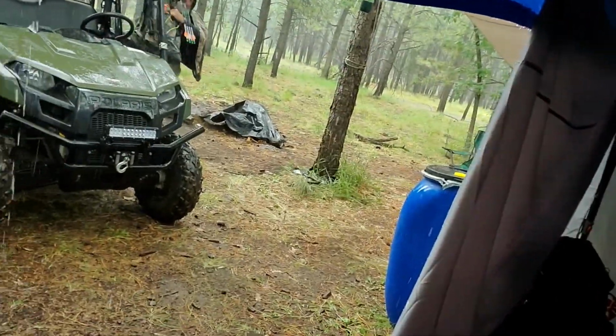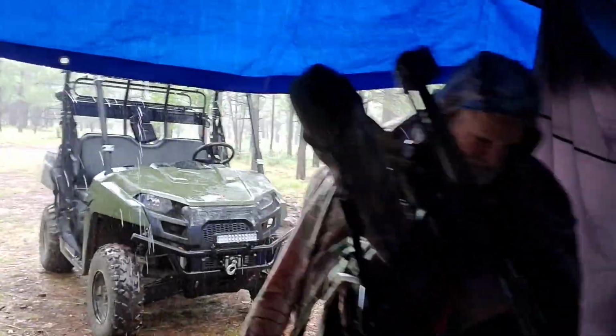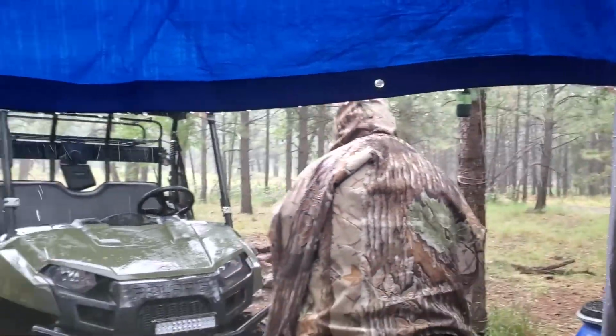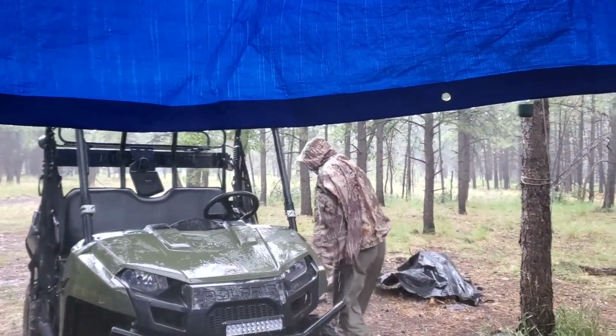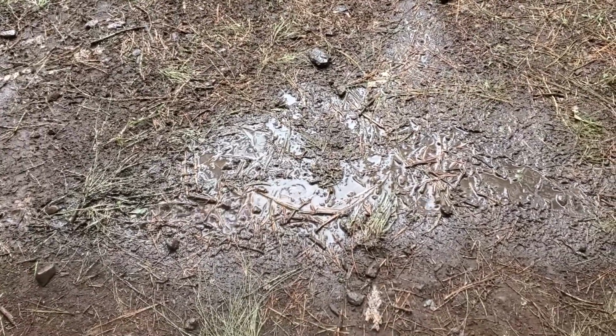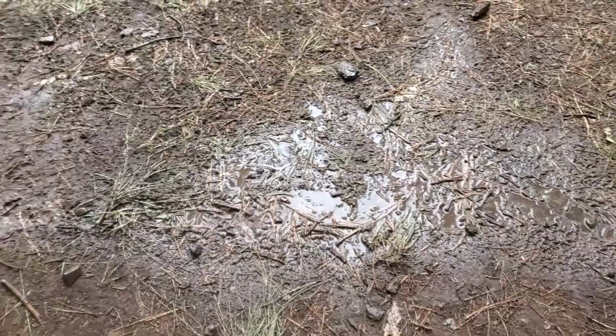We made it back to camp. It's starting to rain a little bit more. Yeah, we got that right. Get in here, Dad. Bruce, you called it. You're like, I think that's rain over there. Yeah. It's kind of slowing down, and it increases, and then it slows down.